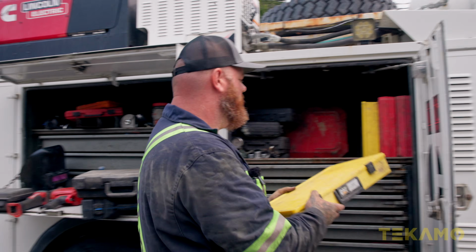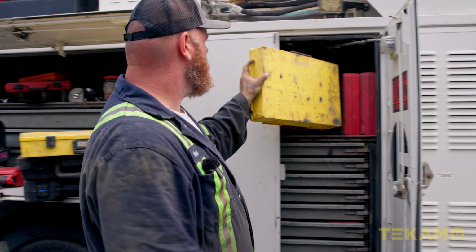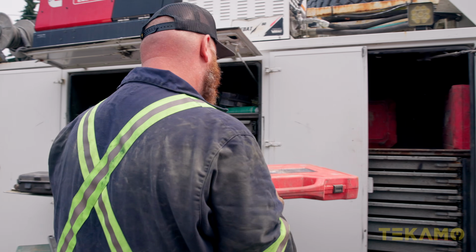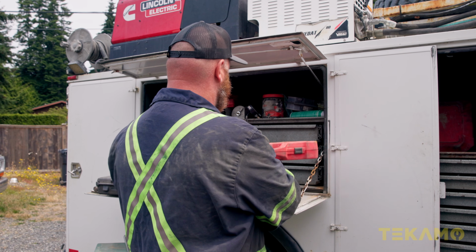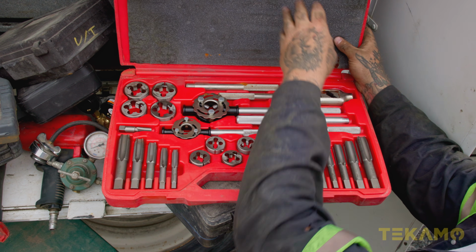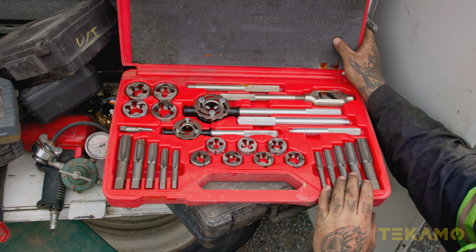This is AMP Seal for repairing electrical connectors. This is Deutz, same thing. This is kind of like a bigger tap and die set. This is the standard one, the same but metric. Very handy to have these on the truck. Again, it's not something you need every day, but when you do need it, you need it.